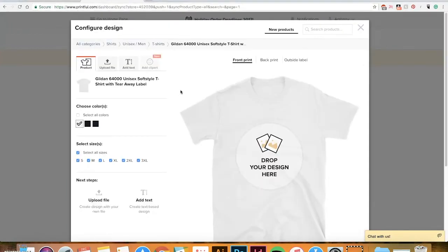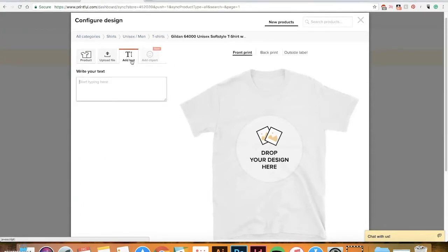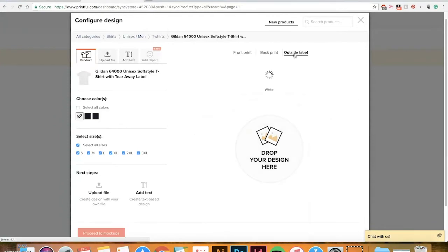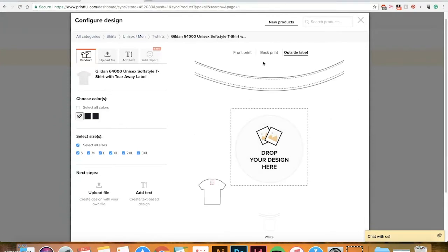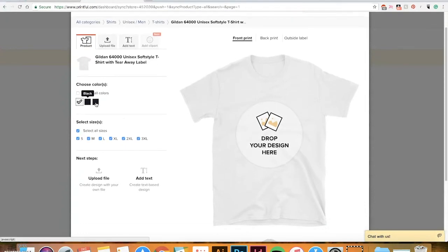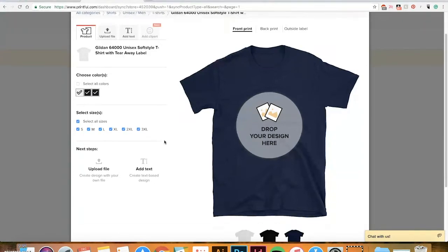So you just click which shirt that you want, and they've even added in a feature where you can type your own text on the shirt. Coming soon, they have some clip art. You can design on the front, you can design on the back, or even if you have an outside label for your brand, which is pretty cool. And then right here is where you select the colors that you want for the shirts, as well as the sizes. Sometimes they'll say that they won't have certain sizes in stock, and so you can just deselect them.